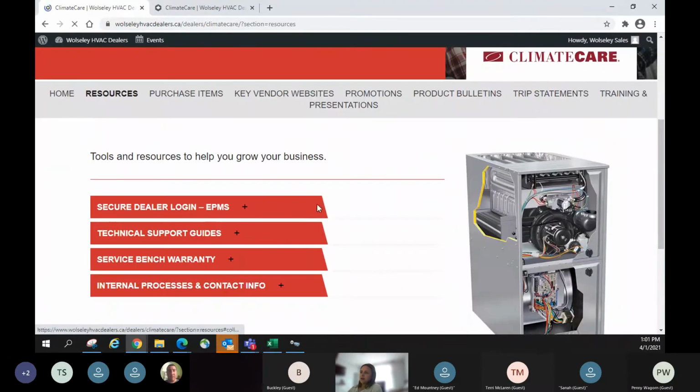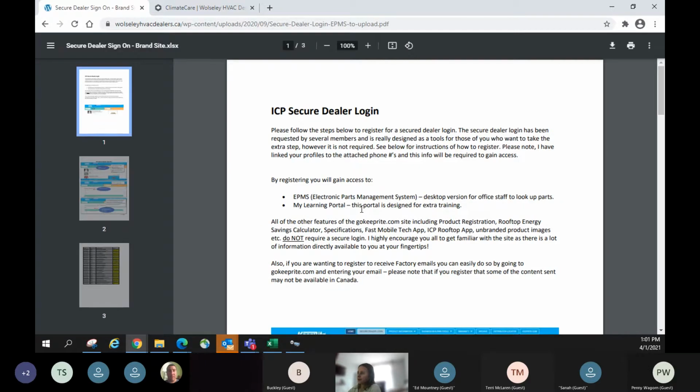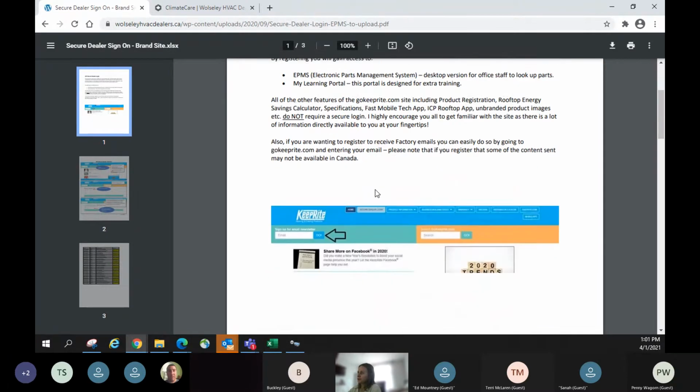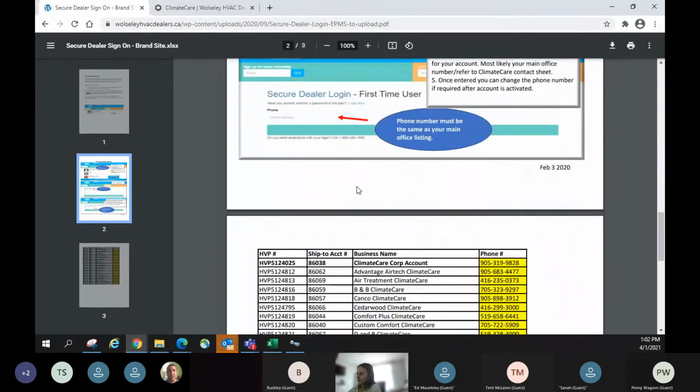Under the resources tab, in these four tabs, there's actually quite a bit of information, two of which topics we'll be covering today. So the EPMS, which is our electronic parts management system. Here is the information if you guys haven't used this or need to sign up, so this is how to download the desktop version. There are some key instructions here on how to access the site.